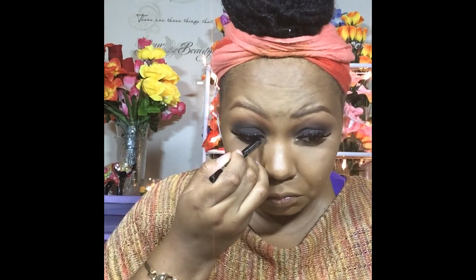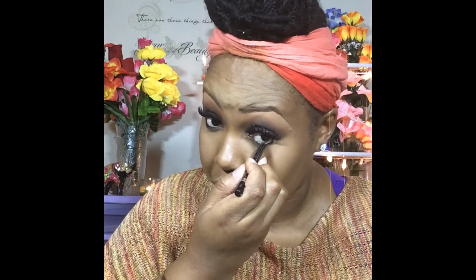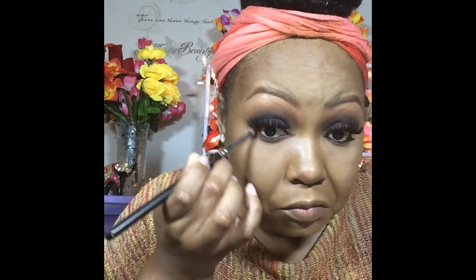And then I'm going to take Rimmel Scandal eyeliner, and I'm just going to run that in my waterline. Okay, just to smoke it out a little bit more. And then I'm going to take some of that brown script just to smoke out that black color, okay? And then I'm going to do the same thing on the other side, just smoke it out a little bit.